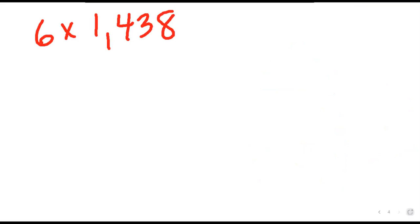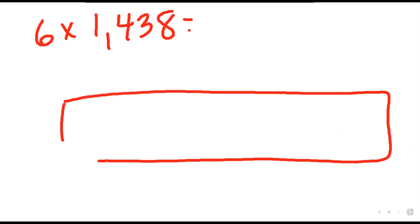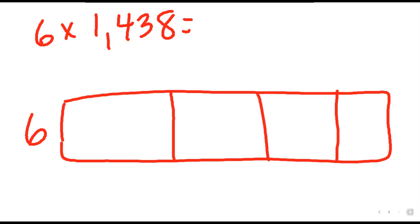And let's do this one, breaking it apart, and let's use the area box model. So we're drawing that picture. Okay, so I'm going to draw my box. Make sure I have 4 boxes, one for each place value. Doesn't matter if they're not perfect. My 6 is going to go along the side because I'm multiplying the 6 times every other number in the box.